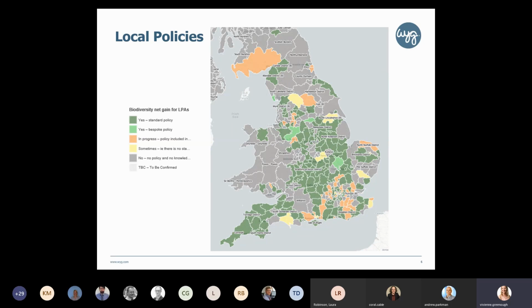But what you can see on that plan is that the darkest green in colour is local authorities which are following the standard NPPF. But then the ones in the other colours are local authorities which perhaps have emerging plans which have net gain in place, or perhaps ones which already do. And we're keeping track of this closely so that we can look at the sites that we're working on almost immediately and advise our clients as to whether a net gain will be a requirement.